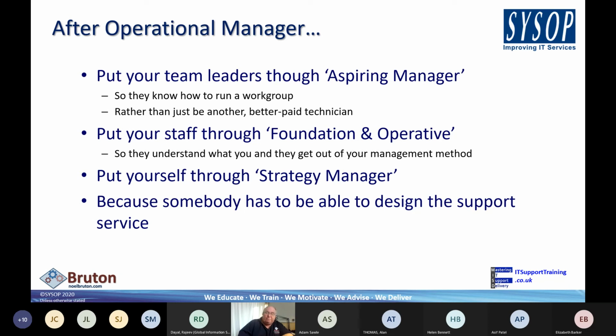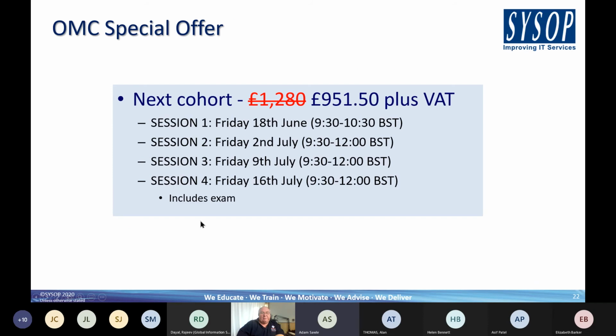You can also put your staff through Foundation and Operative, which is a purely online course, so they understand what you and they get out of your management method, and they can also learn how to get the best out of their jobs as well. And it's part of this whole professionalism concept. Then in a few months' time, put yourself through Strategy Manager. Show your IT department how to really organize IT support, because somebody has to be able to design the support service. Slide, please, Adam.